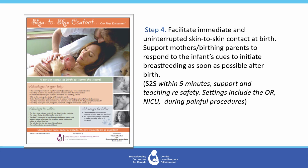Just a review of step 4 in the BFI indicators, we are encouraged to facilitate immediate and uninterrupted skin-to-skin contact at birth. We are to support mothers and birthing parents to respond to the infant cues to initiate breastfeeding as soon as possible after birth. In the new indicators, there's a built-in 5-minute period that recognizes that some of these infants, or sometimes the birthing parent, need that 5-minute interval to recover, or some type of supportive measures have to happen. So recognizing that 5-minute interval, and then once things are stable, that baby is up skin to skin, encouraging skin to skin for at least the first hour of life or completion of the first feed.